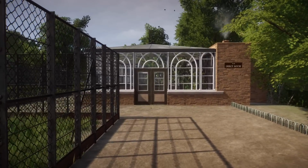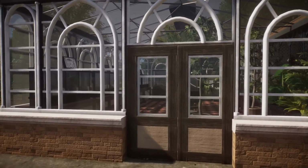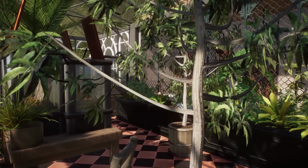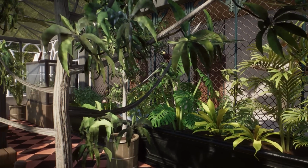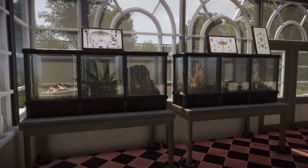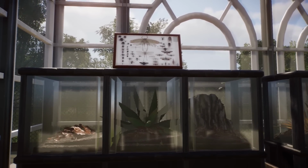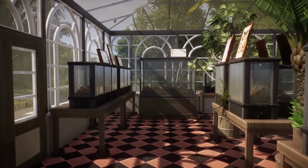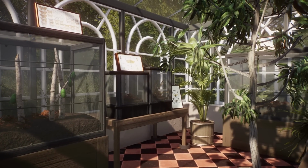This building is absolutely stunning on the inside. Nice little sort of greenhouse design or glass house. Inside, really nice. Got some tropical birds. Lots of plants. And then little displays for insects here. I love this sort of Victorian style of building. Got some pupa there. If you listen, you can actually hear sounds of insects.